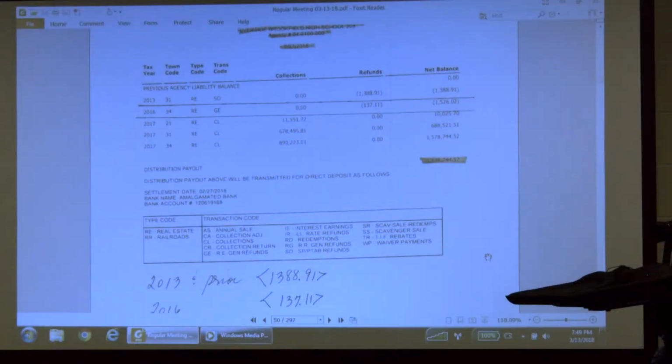Right? That is correct. So how did they show you on here? The only thing that I have to work with is tax year 2017, which is my current year. But there's two levies for each tax year, right? That is correct. There could be multiple, actually.